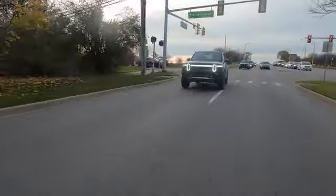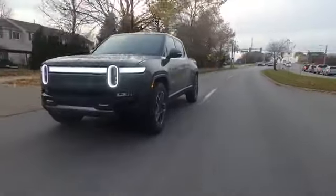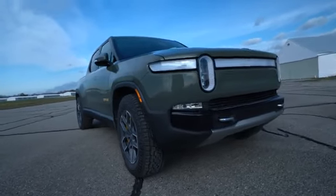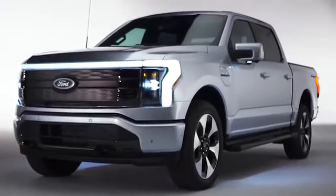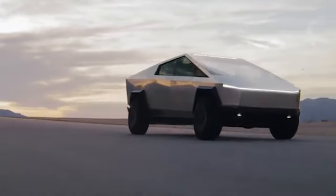I'm Carlos Lago, and today we're going over our experience testing and evaluating the Rivian R1T. If you didn't already know, the Rivian R1T is an all-electric pickup truck, and it's the first one actually being delivered to customers ahead of other EV trucks like the Ford F-150 Lightning, Chevrolet Silverado EV, GMC Hummer EV, and hopefully, eventually, maybe one day, the Tesla Cybertruck.